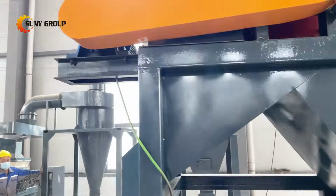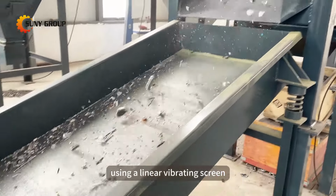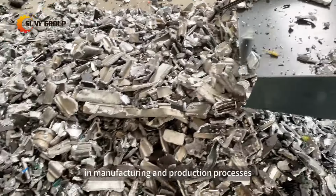end product. Then, the shredded aluminum particles are screened using a linear vibrating screen, resulting in finely shredded material ready for reuse in manufacturing and production processes.